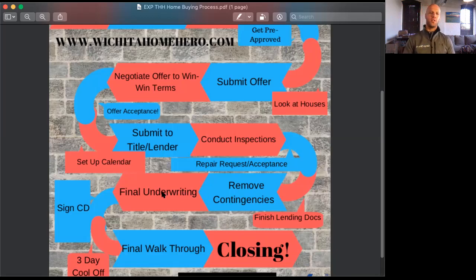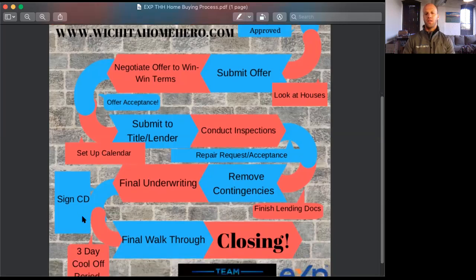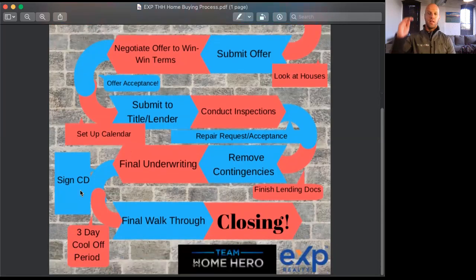So once you're past those contingency periods, you'll get what's called a final closing disclosure, which has everything broken down to the penny of what you're going to owe. Because before that, we can give you estimates and ideas of where your payment's going to be. But once we get to the final closing disclosure, that's where it comes down to, here are your exact amounts that you're going to see at closing. Here's the exact amount you need to bring to closing, which we'll get into in a sec.